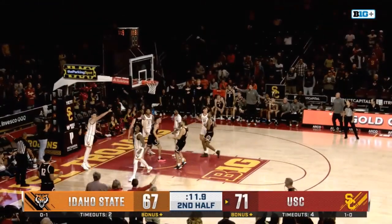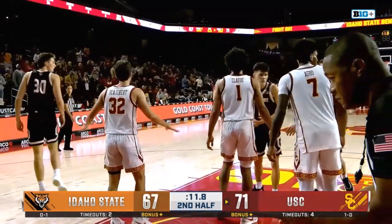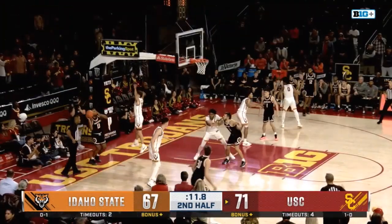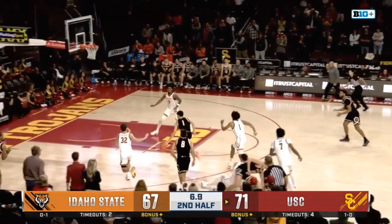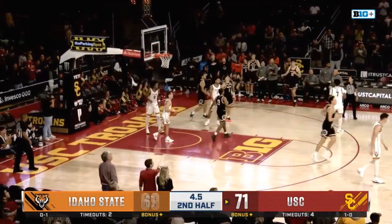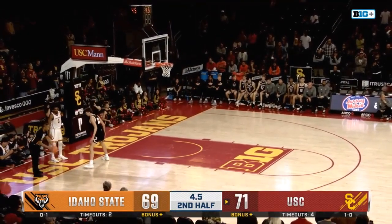Darling to the rim. Blocked out of bounds by Cohen. 11.8 to go. But it's a 2-possession game. Idaho State needs a basket, and quickly. On the floor. Darling to the rim. Lays it up and in with 4.5 to go. Timeout.